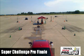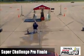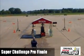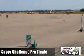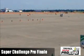A 566 light for Eric, a 656 light for Tony. So Eric picks up a 10th right there on reaction times. But with the dial-in difference, he did have to give Tony a 2-second head start. Both of these cars are running on Hoosiers, so both drivers may be looking for a little bit of heat on this first run to get those tires to stick.